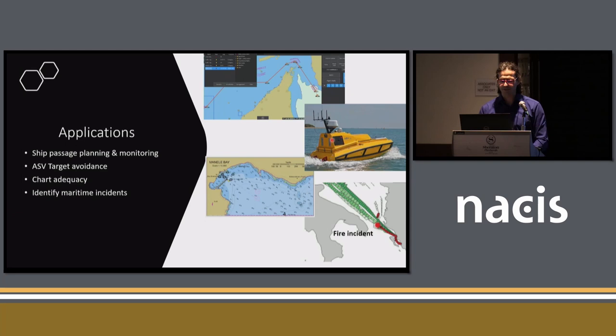So one thing is that, another is we may have a shallow somewhere in the chart showing 10 meters, let's say, but still we have vessels of draft 15 meters going over it. Clearly something is wrong with our chart. So chart adequacy, and where we need to resurvey, or identify maritime incidents. For instance, this vessel started from Greece going to Italy, and following this road, suddenly they turn northwards and the vessel went there. Why? Early warning, there was a fire incident.